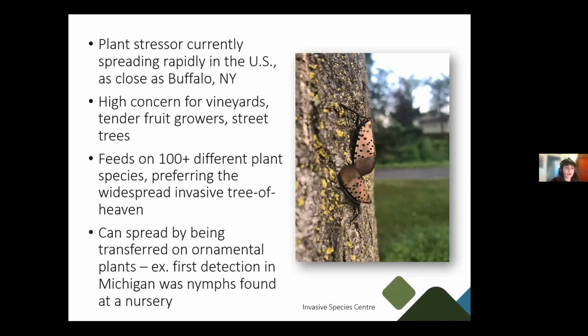And they feed on over 100 different plant species, possibly more that we don't know about yet. And they have a strong preference for a widespread invasive plant, which is tree of heaven, which you might have yourself in your own yards. It has been spreading here since the 17th century. We don't necessarily care if it kills that particular tree since it's invasive itself, but because that tree is so widespread, it means a spotted lanternfly could very easily establish here.